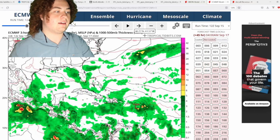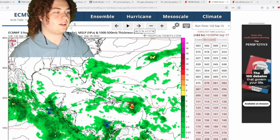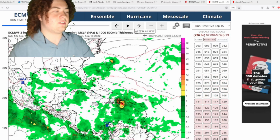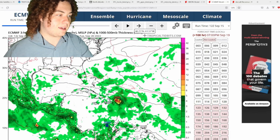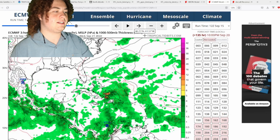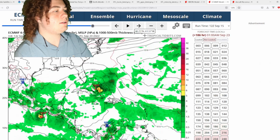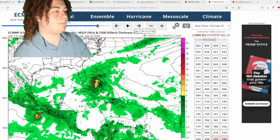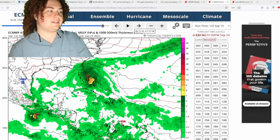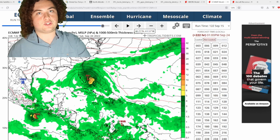The European model has this thing making landfall in parts of the Leeward Islands. It has it moving south of Puerto Rico, similar to that of the HMON model, and then making landfall in the Dominican Republic, excuse me, and then moving a little bit through Haiti, and then staying northeast of Cuba right there, and then potentially making landfall in Cuba, and slowly moving, then strengthening in the Bahamas, and potentially reaching hurricane strength, as 991 millibars is essentially hurricane strength right there if you base it off of pressure alone.